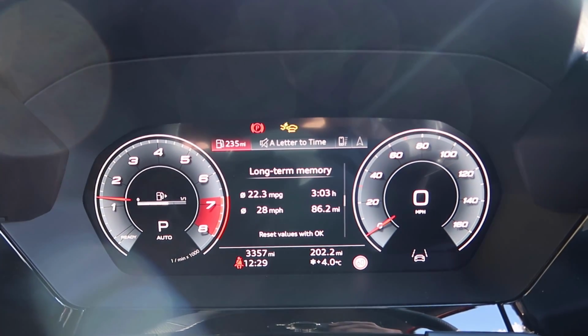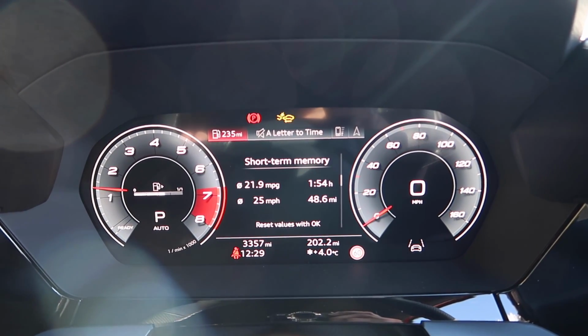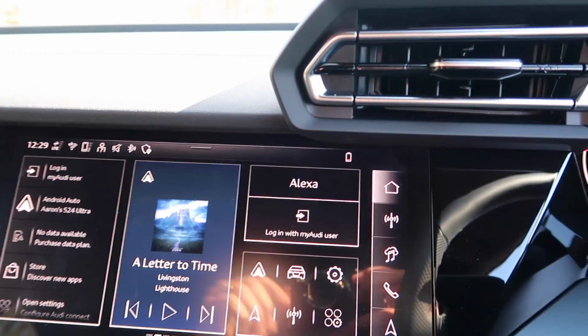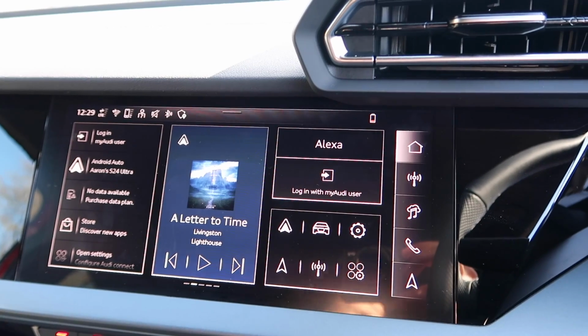You can see the MPG. It's actually fallen down a little bit. Oh, there we go. Long-term memory 22.3, but on today's drive 21.8. Yeah, touchscreen, very nice. Just spotted it. You've got Alexa on this as well. I hadn't spotted that before, I must confess.